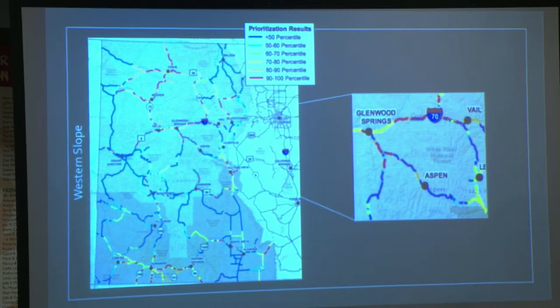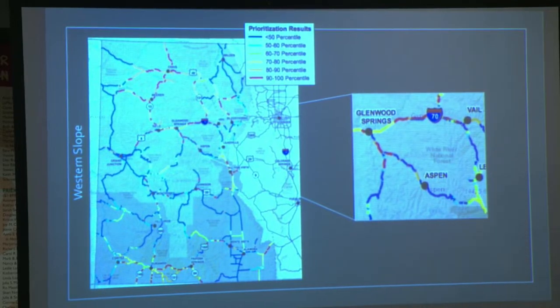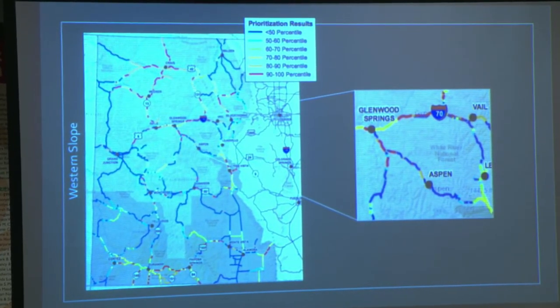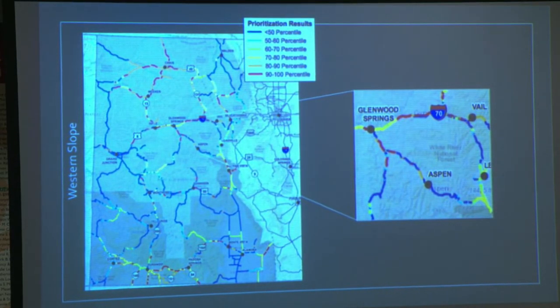Then I pulled out this little clip of what's going on in the Roaring Fork Valley. Again, this is looking at the regional scale, not from a local perspective, but you see some portions of 82 and of 133 just right outside here. Cecily's going to talk about this more, about how she's looking to use these data and reframe and reanalyze it in the context of this valley so that we can really prioritize where we want to focus our efforts here.